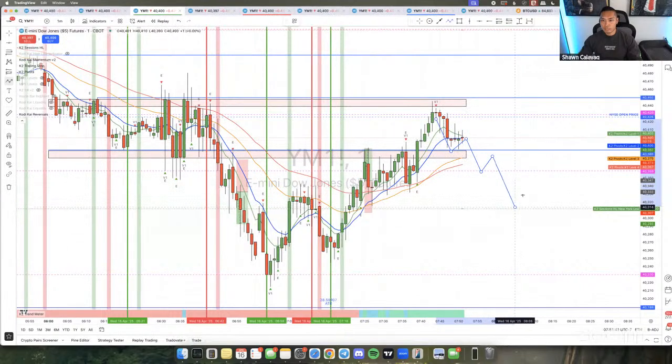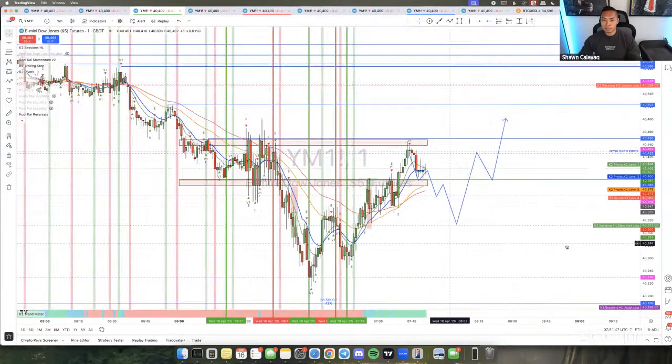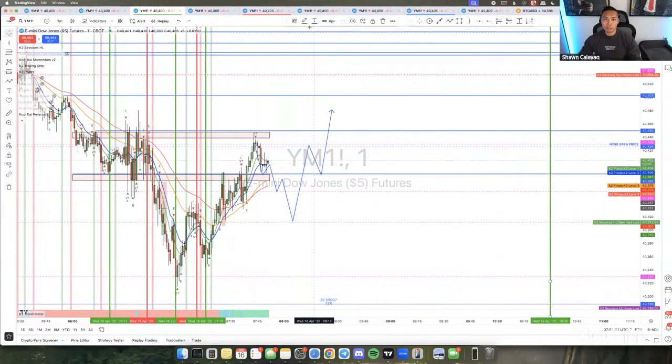And then when Powell speaks at 10:30, it's gonna go bullish again. I think we're gonna have a big spike at like 10:30. Right here, we got Powell speaking at 10:30 later today.